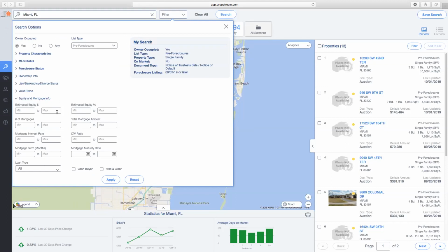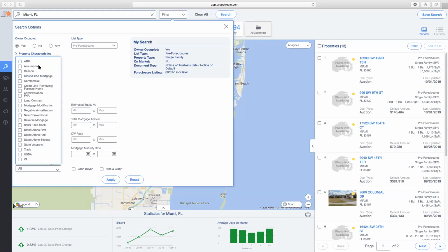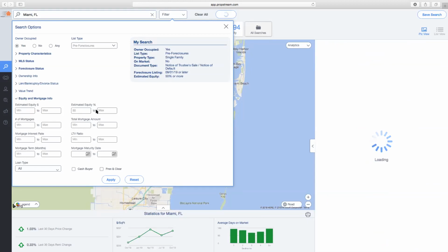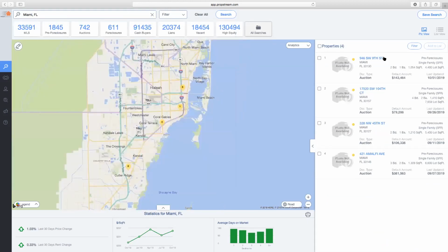Here, you'll be able to apply a dollar amount of equity or a percentage of equity, number of mortgages, total mortgage amount, mortgage interest rate, loan to value ratio, terms, maturity date, the loan that was used during the purchase of the property, whether it was once bought in cash or if it's currently free and clear, meaning there's no mortgage on it. So we can do things like find me a property with at least 50% in equity. And now when I hit apply, we went from 1,800 records to 4 properties that are off market, up for auction, individually or corporate owned with about 50% or more in equity.